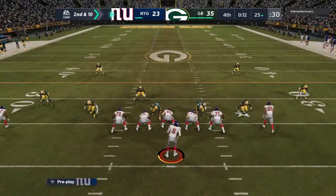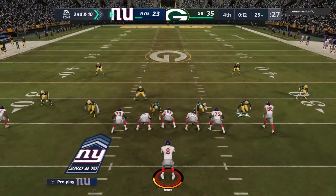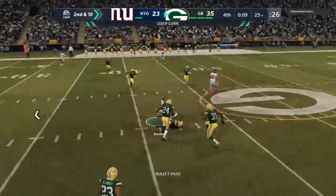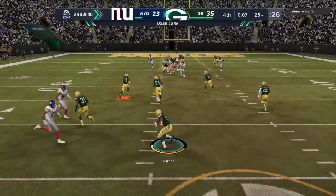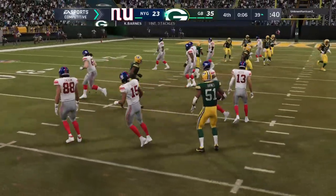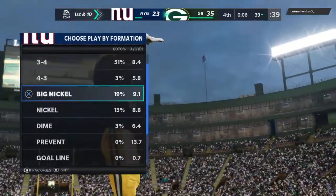An incomplete pass leads to 2nd and 10 from the 25. To throw again. Jones. And this is intercepted. And that should do it. Picked off near the 42. And his guys are going to take over at the 39-yard line.